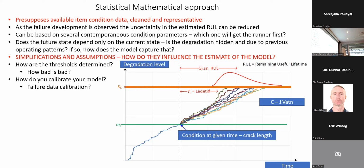But then, like in Markov chains, there are questions. We do simplifications, don't we? A lot of simplifications. We say, for instance, that the future state depends only on the current state. Is that a fact?